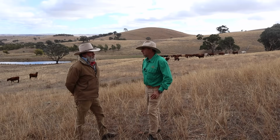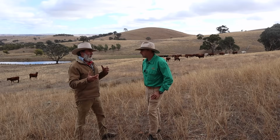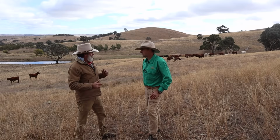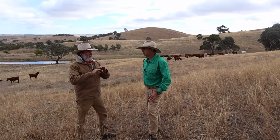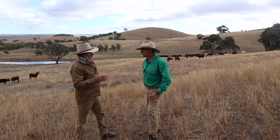That's right. So we try and balance the three inventories of livestock, grass and cash in the bank. They've all got a different value, all very valuable. So what we do to manage the grass in the paddock is we do grass budgeting, so we know exactly how much grass is in the landscape at any time of the year. We often do a re-budget once a month.